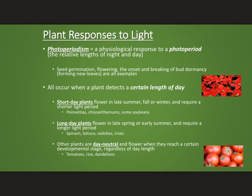Don't worry about this. But plants, there are different plants. It has to do with which plants bloom in which season. It's all about photoperiodism, how long the day is and how long the night is. Short day plants tend to bloom in the fall or winter, so things like poinsettias and mums are good fall plants. Long day plants bloom in spring or summer, so a lot of our crop plants that we would eat. And then some are neutral, so it doesn't matter how long the day is when they bloom.